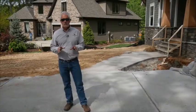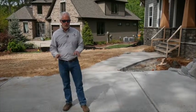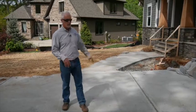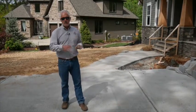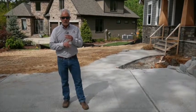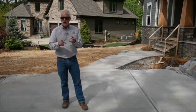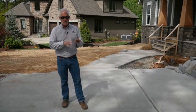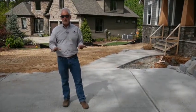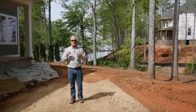Site work. The first thing we do is to put in the concrete for the driveway, which we're standing on, and the walkway to the front of the house, and other patios and slabs around the house. The most important thing about this is getting the layout correct, getting the proper thickness of concrete so it's strong, and also to make sure the concrete slopes away from the house so no water sits on it. It's pretty simple, very important.